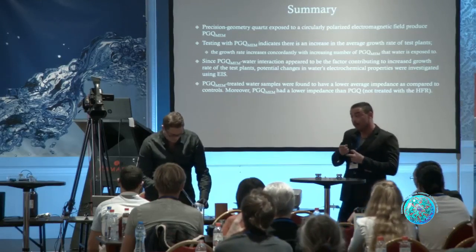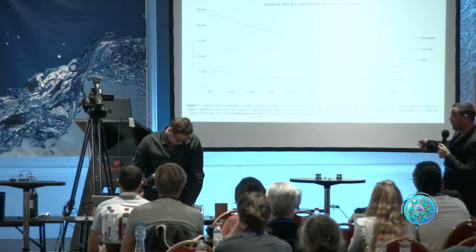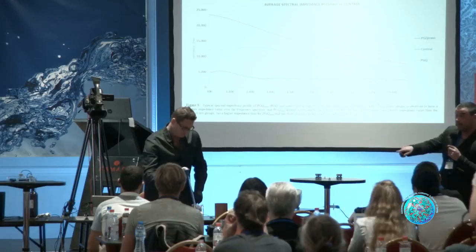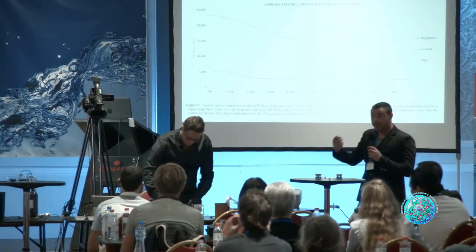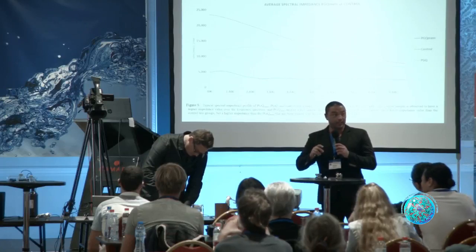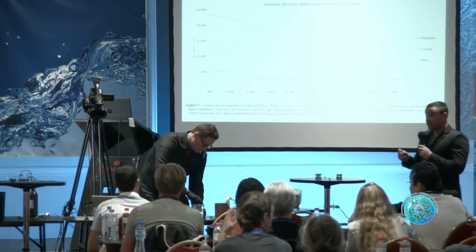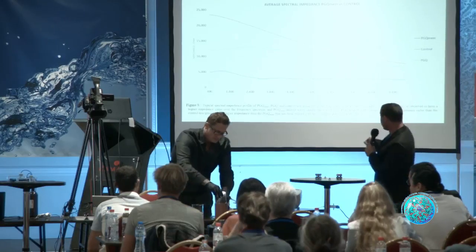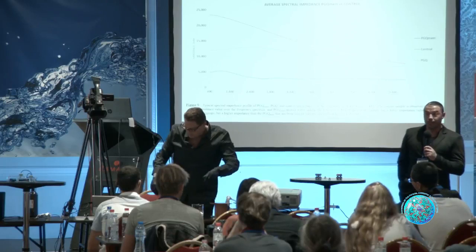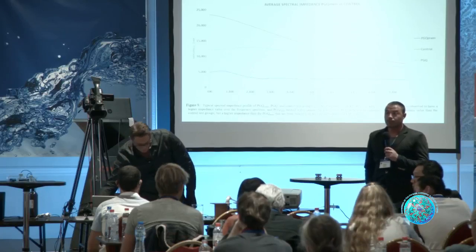Not exactly. But as I had mentioned, when we're generating these curves here, these are averages of 54 measurements. So this is repeated 27 times over 3 days, and each time two measurements are taken, so for a total of 54 measurements. So although it's not always the exact response, the average response looks like this. And in each measurement, there is clear differentiation. Always differentiation. Yes, as measured by this device.